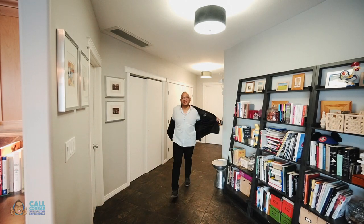So this place, it's pretty amazing. Since this building is an old converted office space, the units in here are massive. And the unit that we are in right now offers over 1,500 square feet with a master bedroom and a four-piece ensuite. Wait till you get a load of this place.